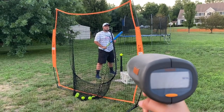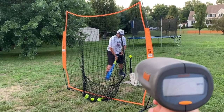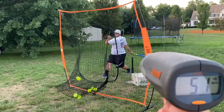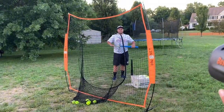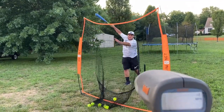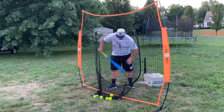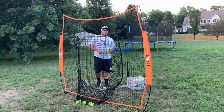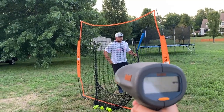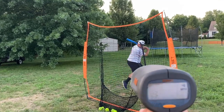Swing number one. Well, more like 10 or something like that, but all right, let's do it. Start a little farther back. We had 51. Okay, not a bad start. 0. Okay, that's just the Bushnell radar gun just not wanting you to win the challenge. I mean, that was obviously the hardest swing of the day. So once again, game is rigged.